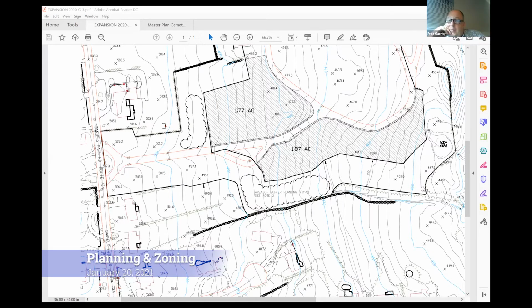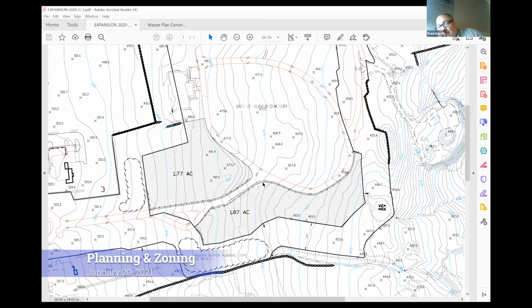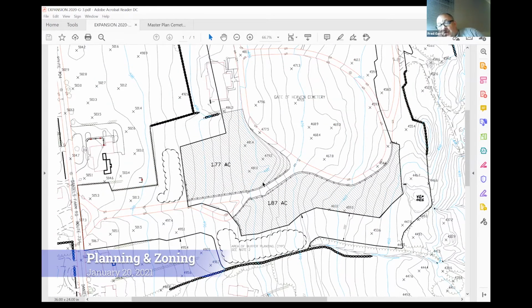Because they're going to be sections. There's a section for flat top and a section for headstones. It's just going to be the way it is. I understand what you're asking. The answer is because that's the way it's zoned.